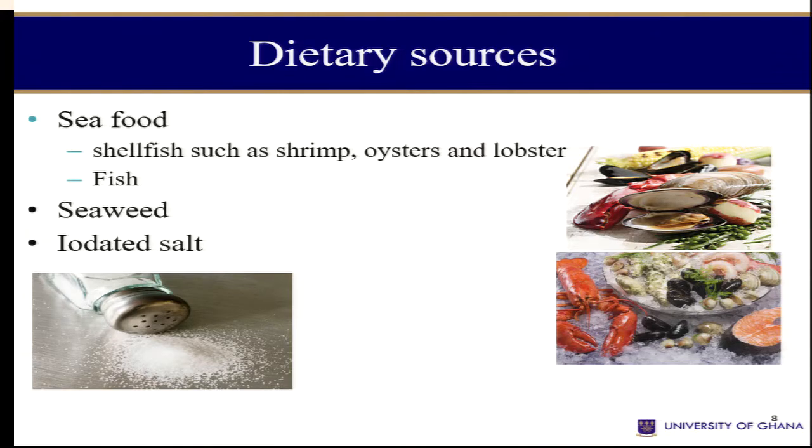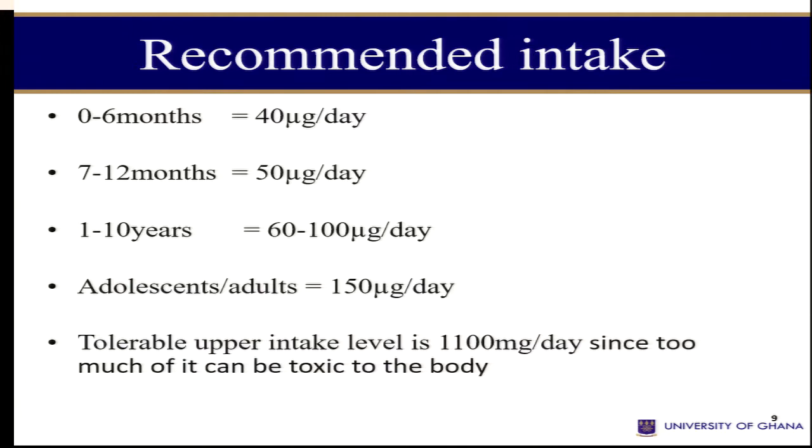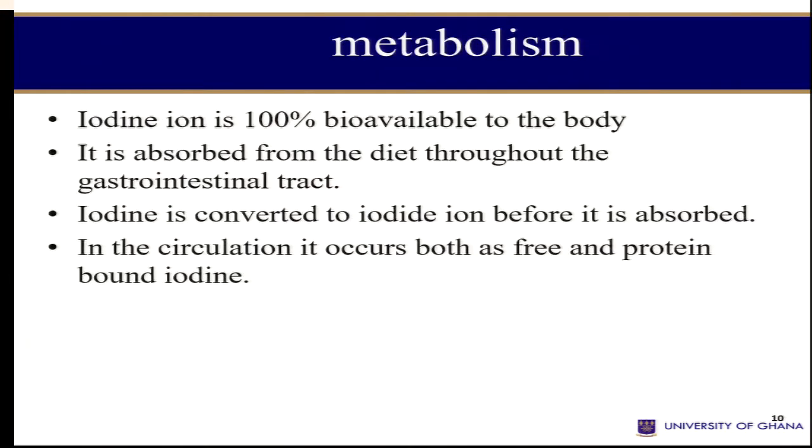Another source now is iodinated salt that we have in Ghana. So in areas where we don't have enough seafood, that is where we see endemic areas of iodine deficiency. So if one eats a lot of seafood, one has an advantage. The recommendations are by age, and it is not much. However, as we use iodinated salt, which Ghana Health Services is encouraging, we shouldn't have problems in Ghana.